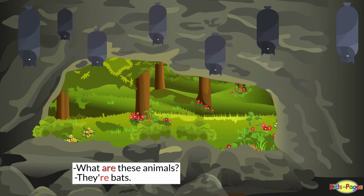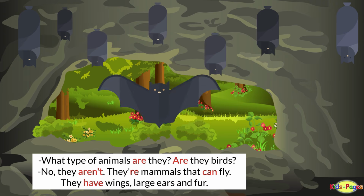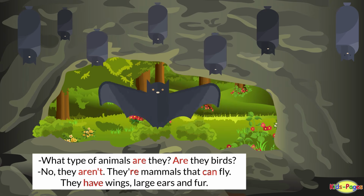What are these animals? They're bats. What type of animals are they? Are they birds? No, they aren't. They're mammals that can fly. They have wings, large ears and fur.